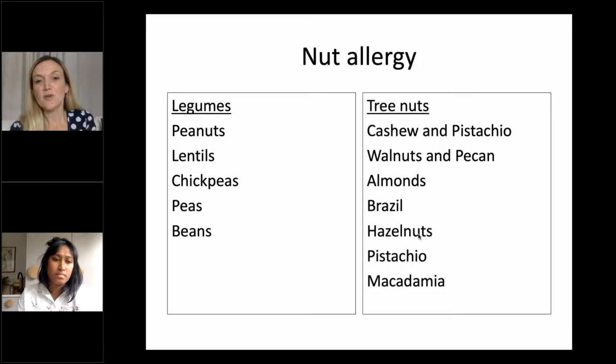And the other group of nuts is tree nuts, which is basically every other nut. So I've just grouped the two together. Walnuts and pecan and cashew and pistachio are often found coexisting because the proteins are quite similar. And then the rest of the nuts are all under the tree nut bracket.